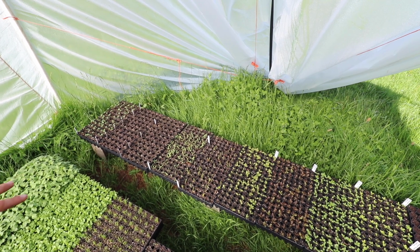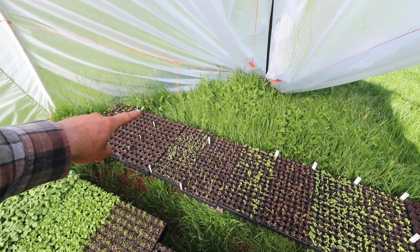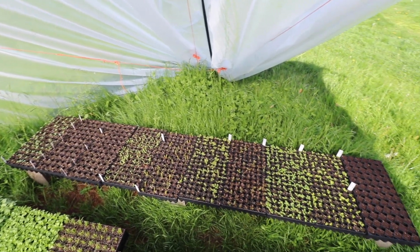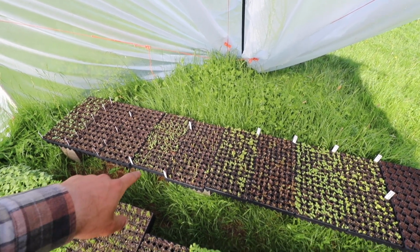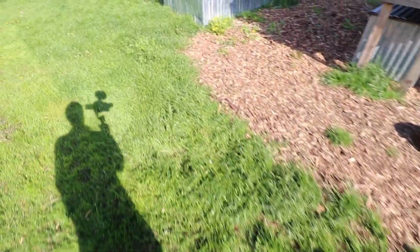A mouse came in, ate all of the seeds, but the one little squash coming up in the corner right there, and I finally trapped his butt. Then he decimated this little tray of corn. That was, I think it's called Little Gem, that rainbow variegated corn.